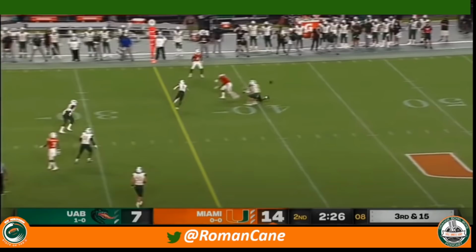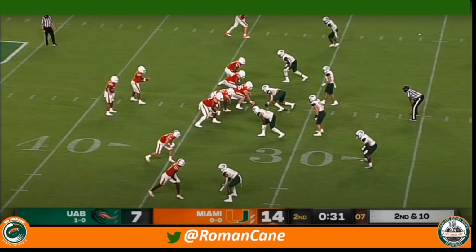Great arm by D'Eriq King. It's football. So this is going to be the last clip of this video. I wanted to go under the hood. This is the first week of a Rhett Lashlee Miami Hurricane offense, so this is going to be a 2-part series this week. And this is going to end up a sack. This is Miami's second sack.